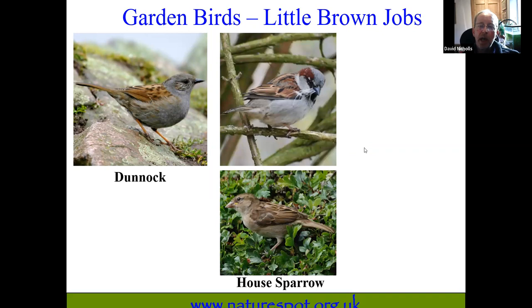Compare that with the house sparrow. The male is a lot easier to identify than the female. It has this grey cap and a black bib under its beak. The female is plainer, but again, the beak helps to distinguish it from the dunnock. Again, looking at them close up here, you can see the differences. Generally, you won't find the house sparrow on the ground as much as you'd find the dunnock.